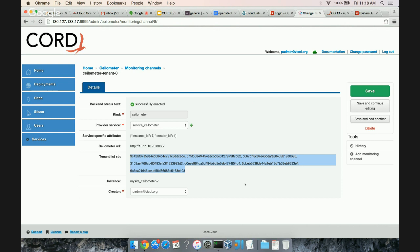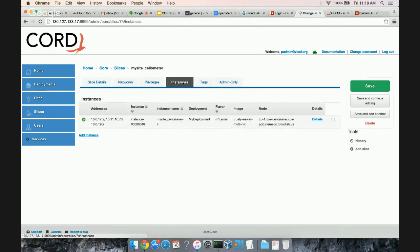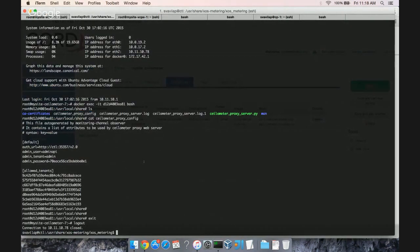So that is the information about this particular tenant, and it also shows on which instance this particular tenant is hosted. So if you see, this is the instance my site Ceilometer 7, and if you go to the particular slice my site Ceilometer, you can see the instance my site Ceilometer is running on 10.11.10.78. For a quick understanding of what's happening under the hood, I will show you here.